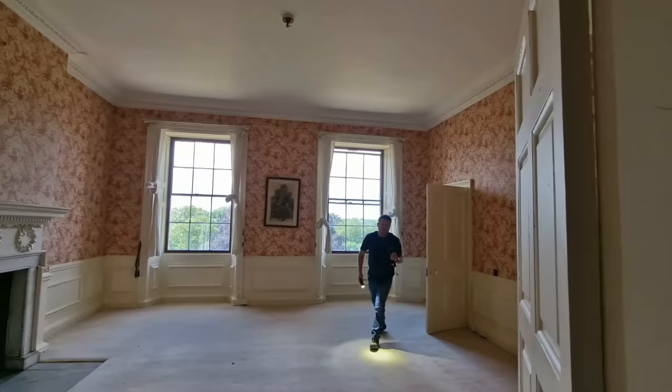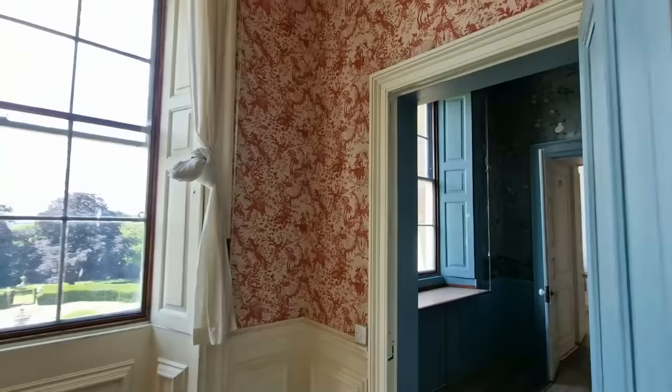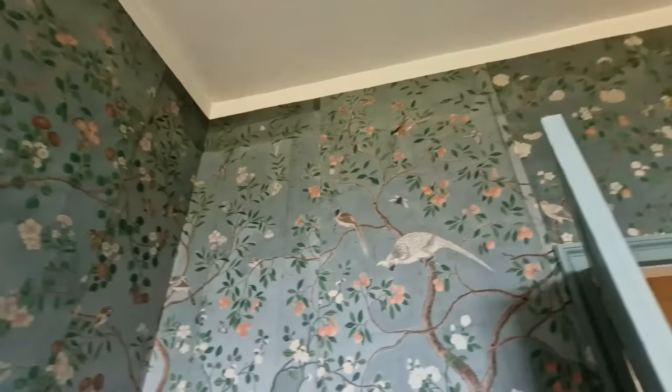Hi, mate. This is Chinese wallpaper. Japanese, very lush, isn't it? Well, I mean, how much does this cost in B&Q? Oh, wow, mate. See, look at the egrets. Nice full trees, birds, butterflies. Oh, mate, this is crazy. Yeah, that one's the car, that next one. This one.